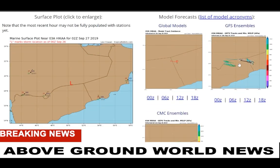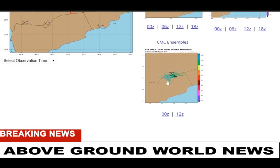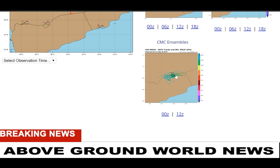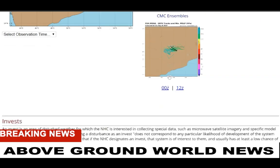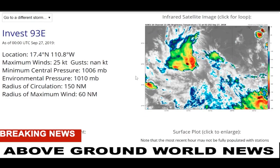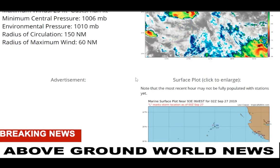Check out this cyclone. It's on land. The tracks are over land. In fact, the tracks are showing it going from land out and then back in, not even hitting the water. These are all man-made. So this one here, they got the crazy spaghetti models making it go up towards the Bajas of California. It'll never make it.